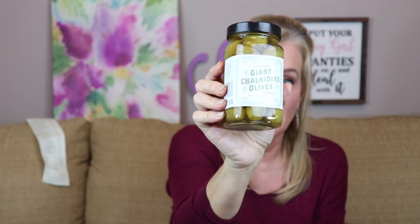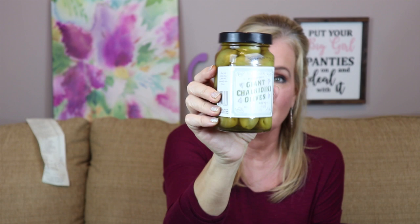Then I am so excited about this. I have not gotten this before. This is a Greek olive, and it's a giant Greek olive. It still has the pits in it. But both my husband and I love olives, and I just thought that would be so great. It's in a brine. This is a new product at Trader Joe's.